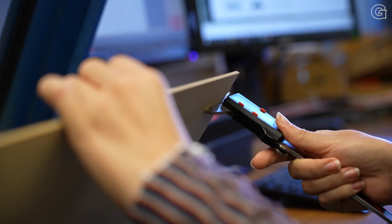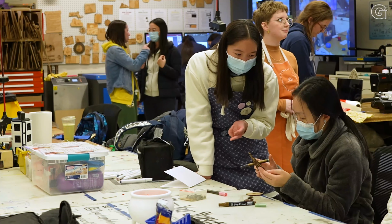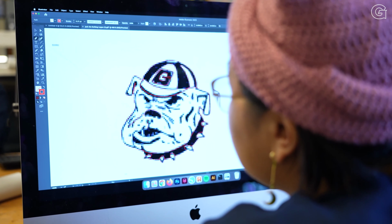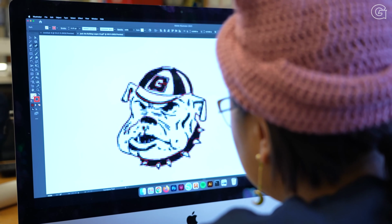One was getting to collaborate with the folks in the Makers Hub. It was just a real joy to be able to work with folks in a different part of the university, to work with students that I probably wouldn't have normally gotten to see and interact with, and to watch them thrive, to watch them have their skills really highlighted and come forward in a way that, in a college setting, you don't often get to see.